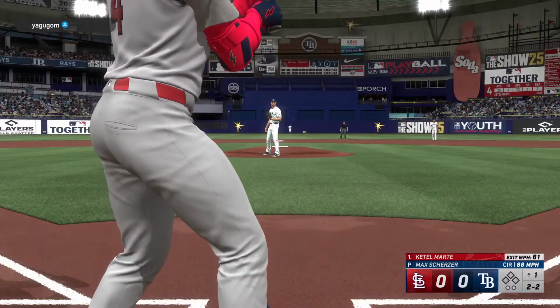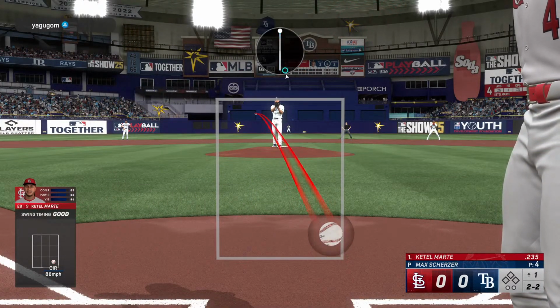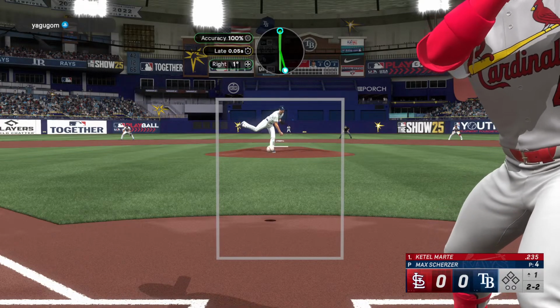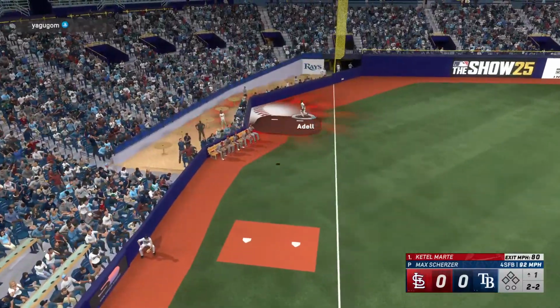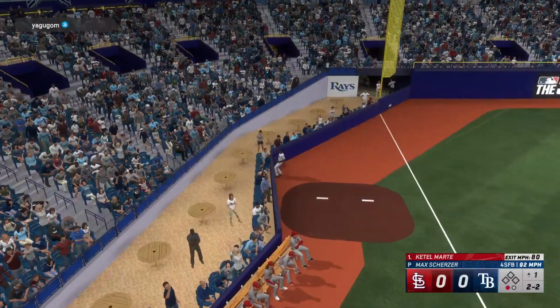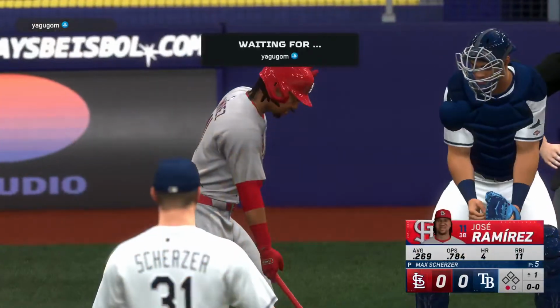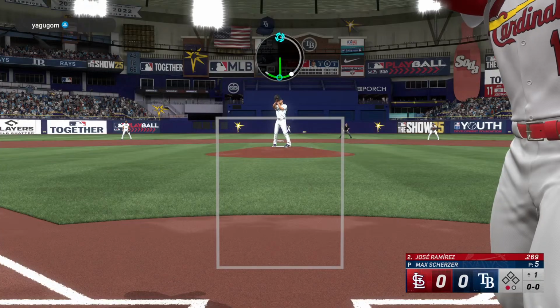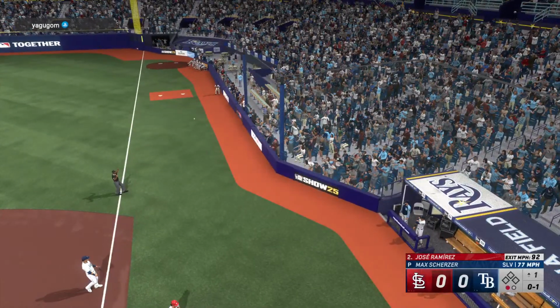Next offering is fouled back. In the air to left down the line. Adele going after it. Has room, and he makes the catch. Here's Jose Ramirez. That's a bullet, but it goes foul.